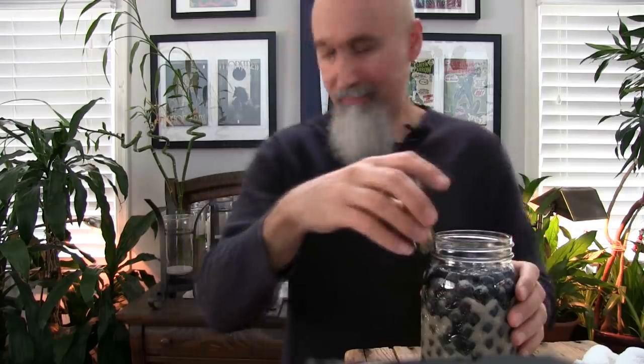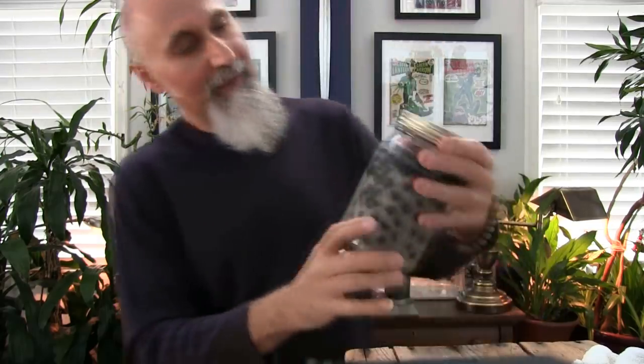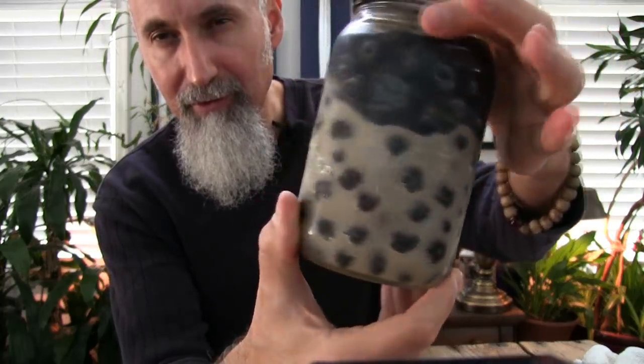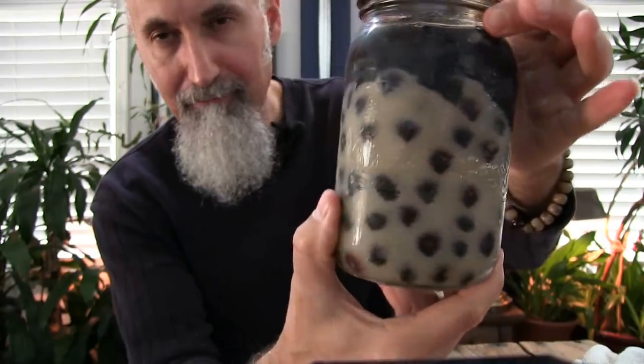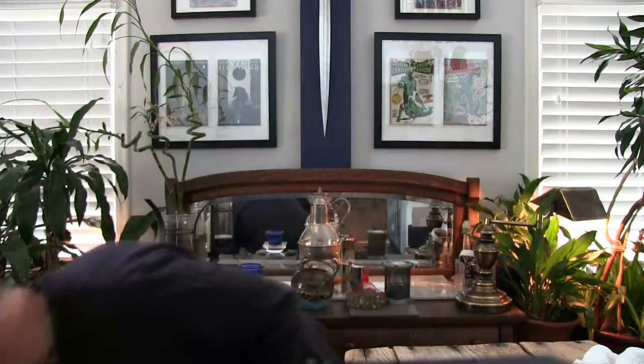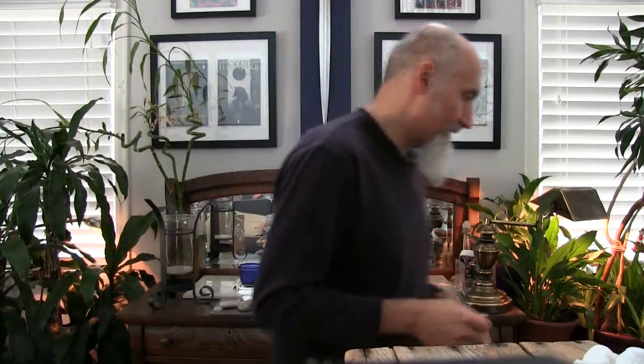So here is... Did I show you the cherry one close up? The lid of this I'll have to change. The top is new. That seal part. But here it is, right? That's much sugar. It's going to be sweet when it's ready. Okay. Fantastic. That's the blueberry. And let's do a strawberry.